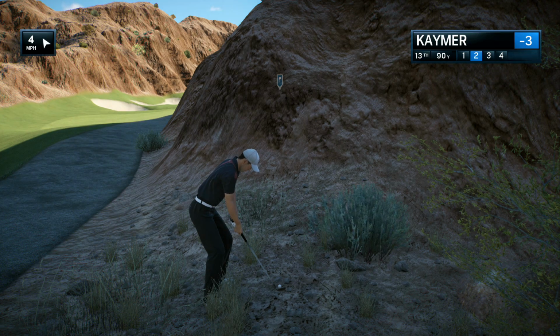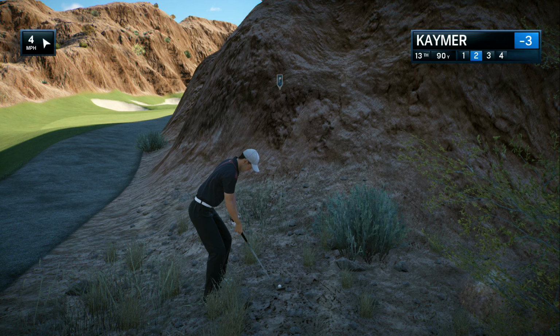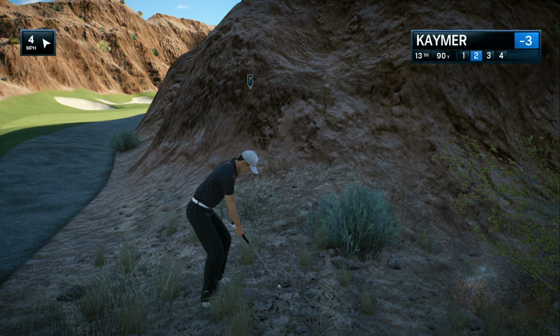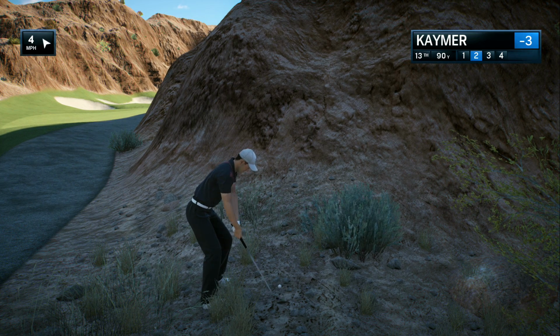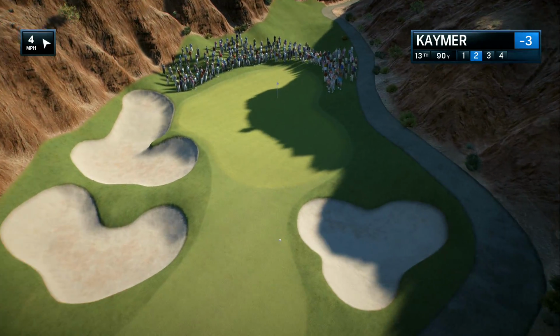From 90 out. Frank, not only is this a beautiful golf course to look at, but it's fun to play because you can hit it ridiculously long. Off an elevated tee, altitude, warm air, at times the ball will just feel like it's going to go forever. But sometimes in golf too, it's still about controlling distance.